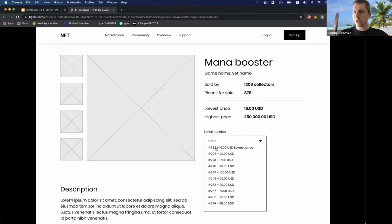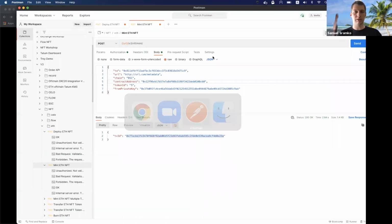Those are basically four API calls in our platform that you need to perform in order to mint and transfer. That's the key logic behind it. So let's jump straight to it and take a look.